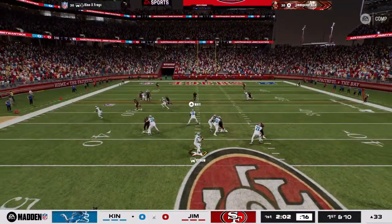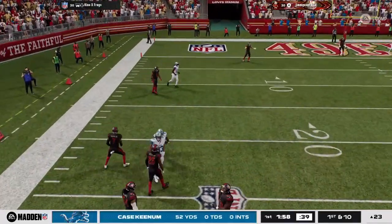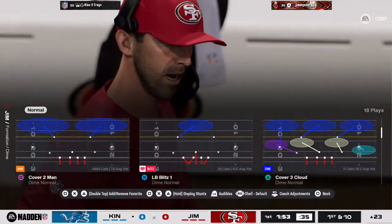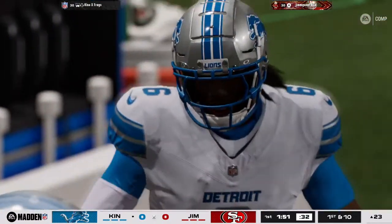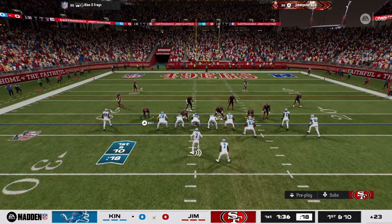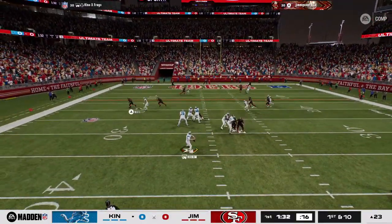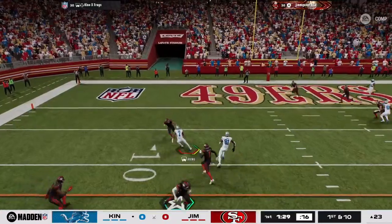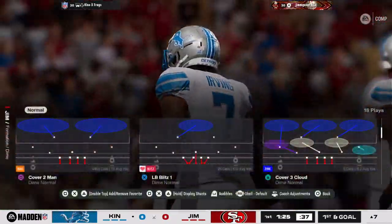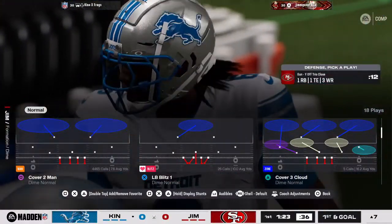Now Keenum. Laying out, and he made the catch. What a play. Give him 10 more on that one. Just enough for another first down. Keenum. A pass pulled in by Irvin. And he'll be taken down. We have a chance for the first points of this game as they've set up first and goal.